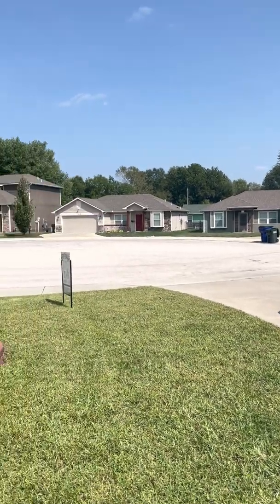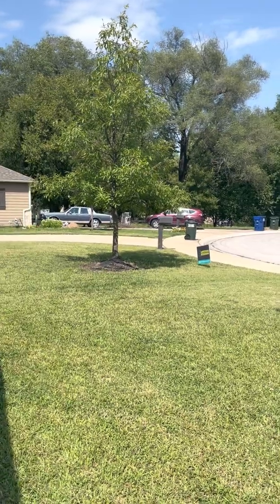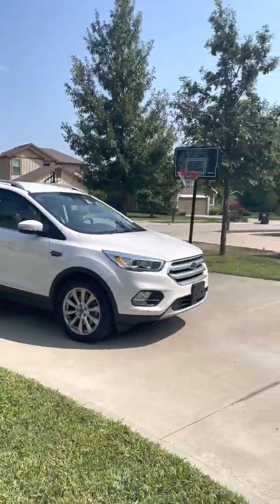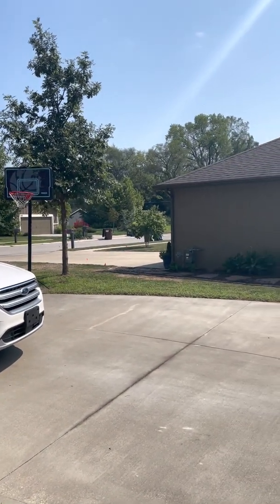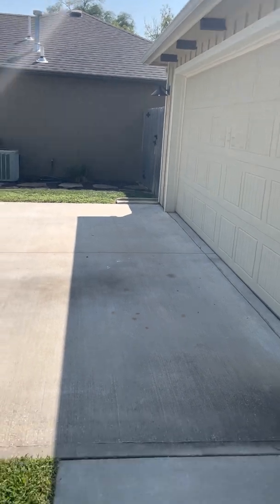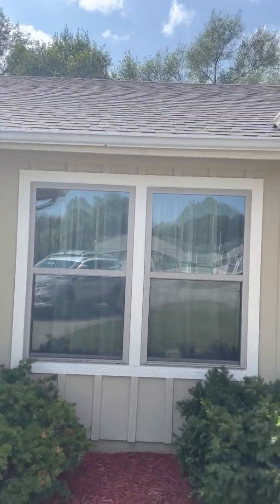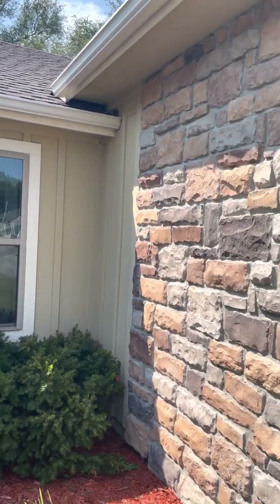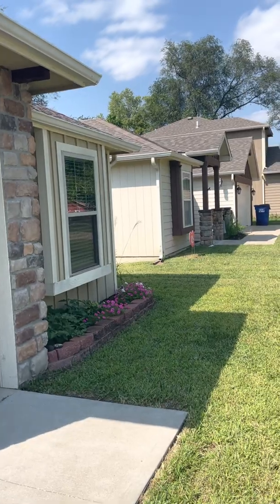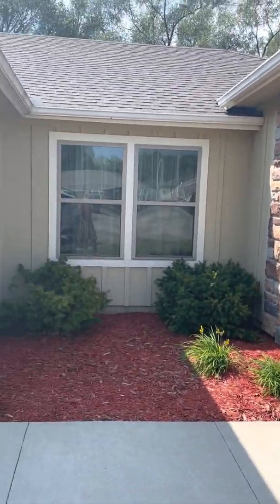This is a video tour for 213 Caw Court. As you can see, we are on a dead end here, and your road for this property goes to the south. I'm standing out on the walkway right now, and you can hear the train in the distance here. Trains are pretty active in North Lawrence, so I do think that is something you would hear relatively frequently.